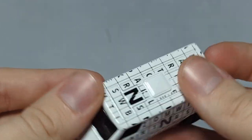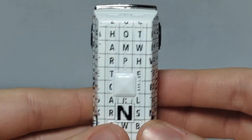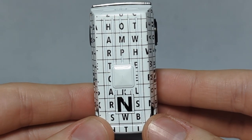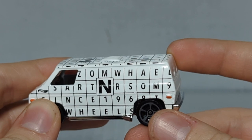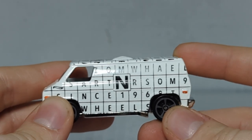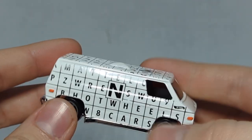Front end has nothing on it, neither does the hood. We get up to the top here. You can see some more letters here. And this functions more of like a crossword. Oh, shoot, I didn't even notice that. What do you bet it's like supposed to be a crossword? Like it's going up and down with the letters here, and I didn't even notice that. So do it on this side too.